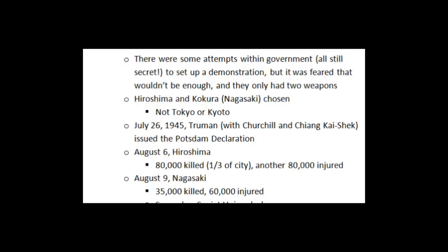And I put in there Nagasaki. Kokura was the original second target. They decided that on August 6th they would go after Hiroshima, and on August 9th they go after Kokura. When the planes got in the air, the cloud cover, the weather, was so bad over Kokura that they didn't have a clear drop. So they went to their secondary targets.